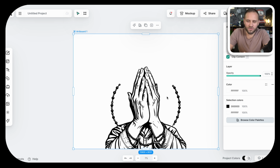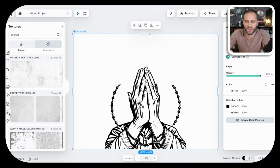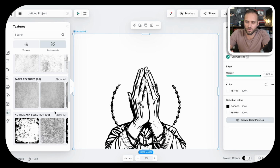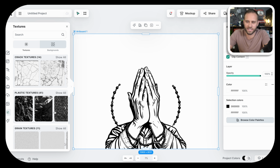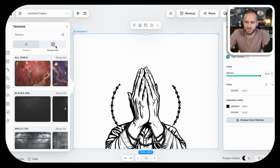The next thing we're going to want to do here is get some sort of a background into our actual design. That way our tapestry that we are creating through Shine On is not going to be just a white tapestry with some things on top of it. Inside of Kittle here, if we hover over to our different tools, we can click on textures. Inside of the textures menu, you can scroll through and look for a lot of different textures that you could use in your designs. Personally, I like to use the backgrounds option here.